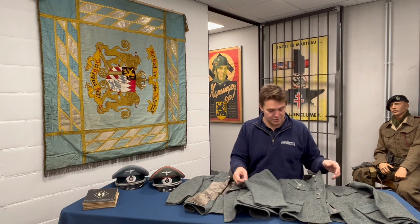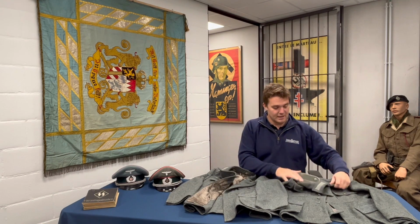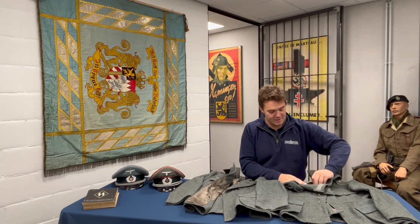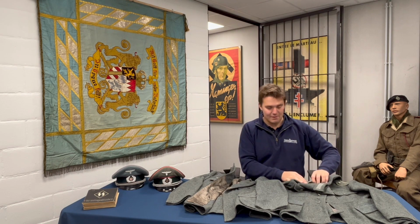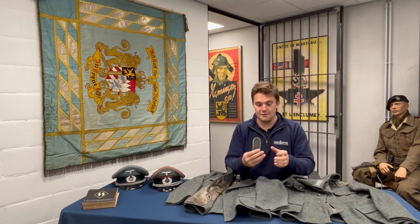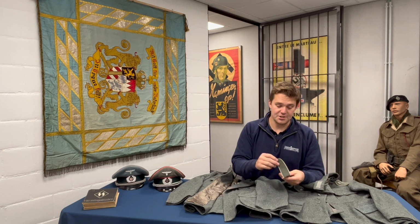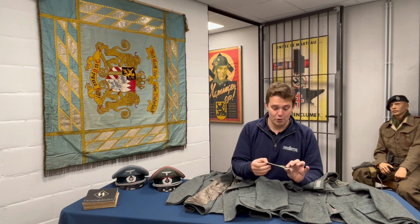Just super nice uniforms in mint condition with original applied insignia. This tunic still has the shoulder boards attached to it, and that's interesting to see. I will just pull one off to explain. So this is an infantry shoulder board. It has a white piping on the edges, and it's an M44 shoulder board.